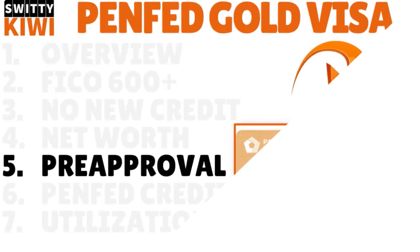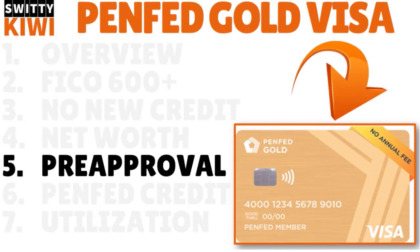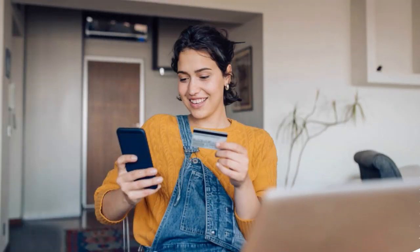I want to talk to you about pre-approval. This is very important. If you want to be approved for the PenFed Gold Visa Card the first time you apply, seek pre-approval. Now, if you go to the PenFed website and you're not a member, you don't have a link to pre-qualify for their credit card. You can pre-qualify for their loan, but not their credit card. To pre-qualify for their credit card, you actually need to be a member.